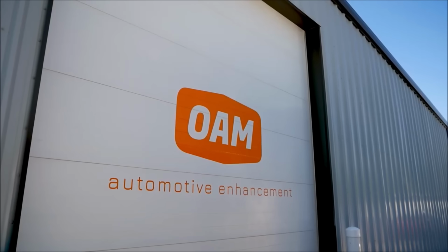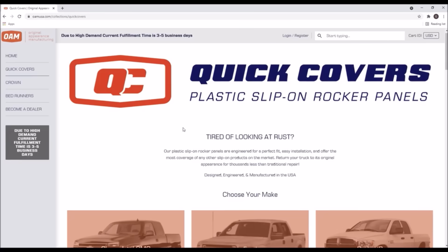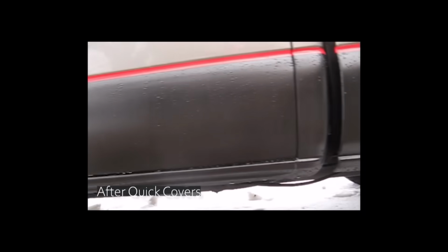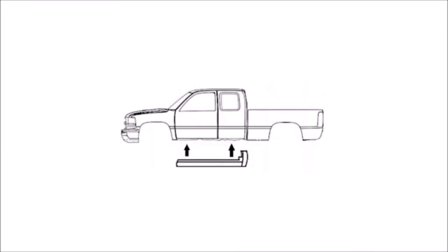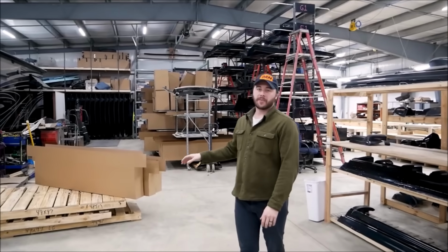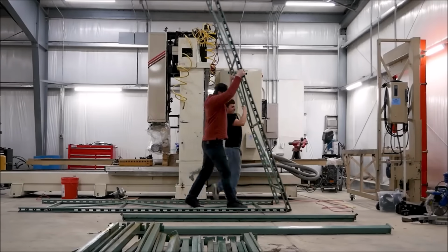Original Appearance Manufacturing was founded in Ames, Iowa, and our flagship product is Quick Covers, a brand of slip-on rocker panels that make rusty trucks look as good as the day they drove off the lot. This is the story of how we went from an idea to a prototype to a full-fledged business. We'll give you a peek behind the scenes and share the ups and downs of starting a manufacturing business from scratch, right here in the US.